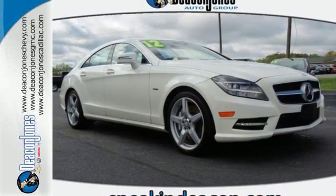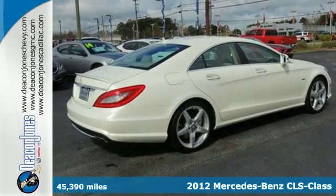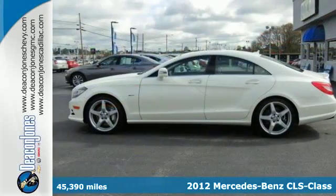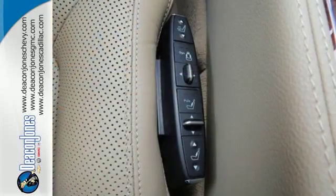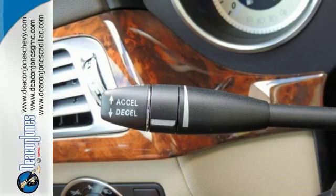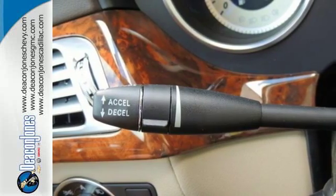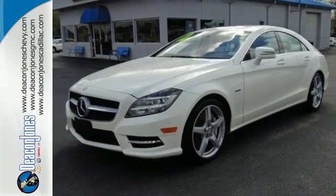It's a 2012 Mercedes-Benz CLS-Class. With its sleek and sloping roofline, it has the appearance of a coupe, but the benefits of a four-door sedan, with even more space in the back seat than before. High-tech features include premium sound with DVD audio capability, HomeLink, and a power-adjustable steering column with auto tilt-away function.